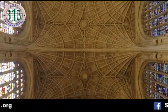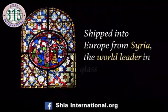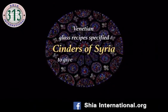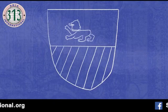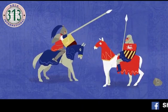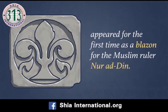Medieval stained glass in cathedrals like Chartres and Canterbury was shipped into Europe from Syria, the world leader in glass production. Venetian glass recipes specified cinders of Syria to give the best quality and luster, while Venetian craftsmen learnt from Syrian techniques. The concept of heraldry originated on the plains of Syria, where crusaders first saw Saracen knights on horseback holding jousting tournaments, and the fleur-de-lis, now universally recognized as the national symbol of France, appeared for the first time as a blazon for the Muslim ruler Nur ad-Din.